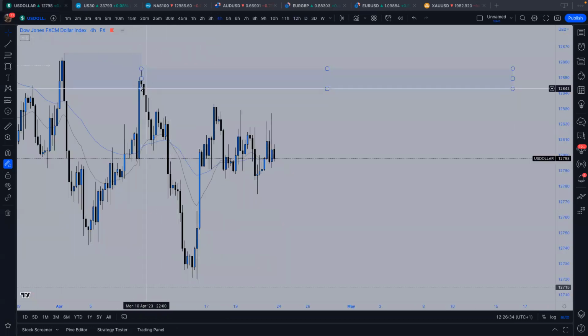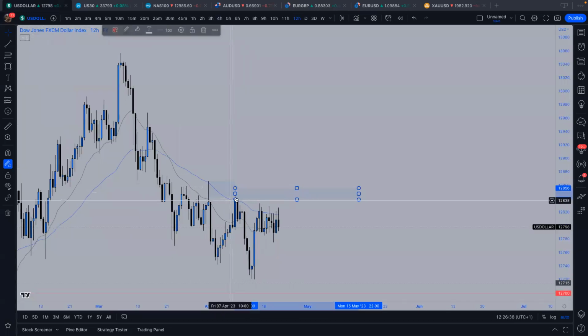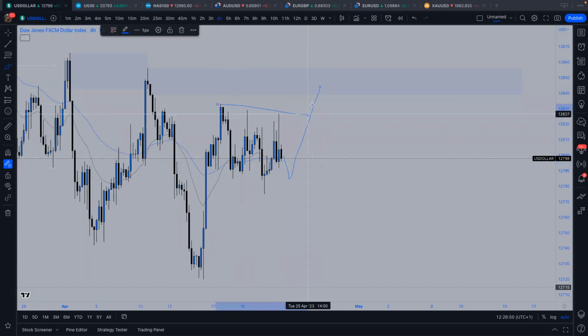So we do have this, do you know what I'm going to do? I'm just going to use the whole wick of this 12 hour just to give me a little bit more range. But on the 4-5 hour, you can see we are just looking for these to get run. So whether we're going to come down, mitigate, run all of these, and then actually come back down, that could be a potential. Or if we are actually going to go 1, 2, 3, maybe look for that fourth one and then actually have that run.